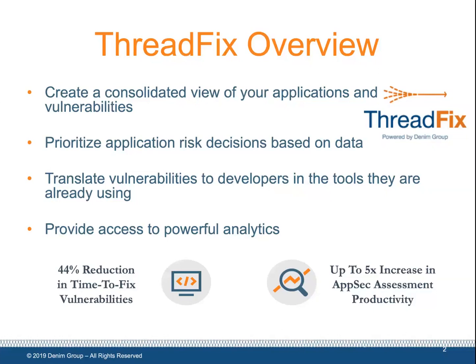ThreadFix also allows you to translate these vulnerabilities that you've identified that security teams care about. It lets you translate those to developers and to operations teams and the tools that they're already using. And so you take vulnerabilities that the security teams care about and turn those into software defects or technical backlog that development teams care about so that they can get those vulnerabilities resolved and reduce your risk.